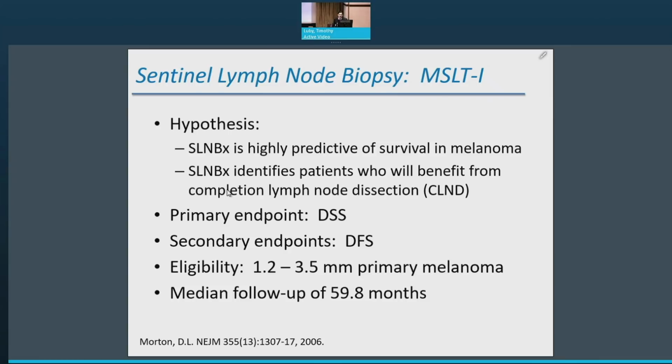And so Don Morton in California did this multi-institutional trial called MSLT-I, Melanoma Sentinel Lymph Node Biopsy number 1. And so like I said, the hypothesis of this was that the sentinel lymph node would be highly predictive on how you survived in terms of your melanoma, and that you could identify those patients who were most likely to benefit from completion lymph node dissection.